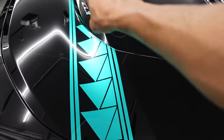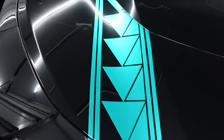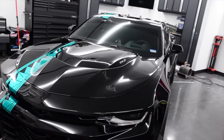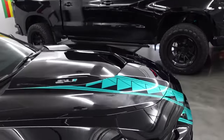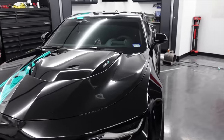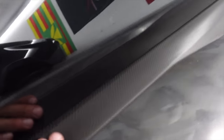We also have the two stripes across the outside, and then the right side filled in with these half triangles, and the left side left a little bit blank. I like asymmetrical designs. I think that actually turned out really nicely, but there is purpose behind it. This channel name, Lone Star Hawaiian, there's a meaning behind that. I am hapa Hawaiian, or half Hawaiian. My dad's Hawaiian, my mom's a Texan. So we have a Lone Star Hawaiian livery on the Lone Star Hawaiian F1 Elite project that we've been calling now Night Matcha.